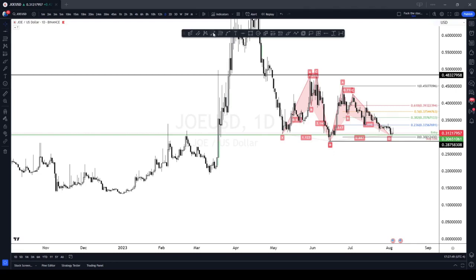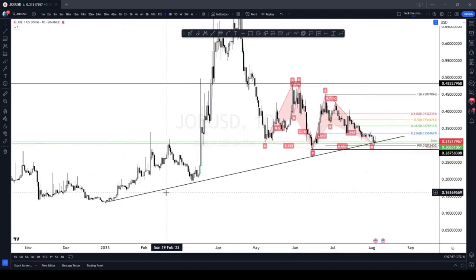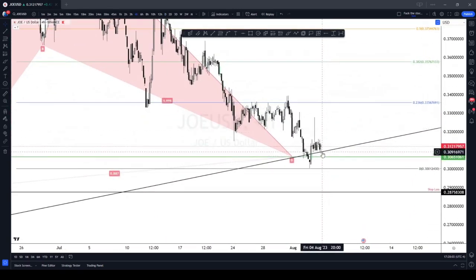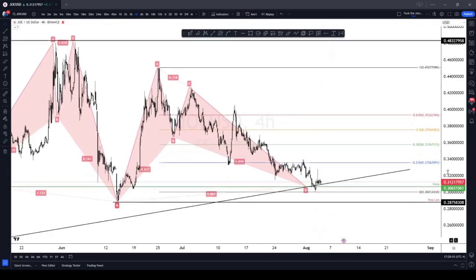I really need to see some of these daily candles start to come back up, but in the meantime, we are respecting a trend line down here. And if you actually zoom into the lower time frames, the daily looks pretty rough here, but the 4 hour looks like it is trying to hold this. So far this is looking good on Joe. Targets are these higher ones. Those have been posted.